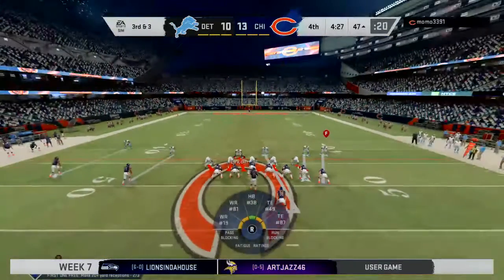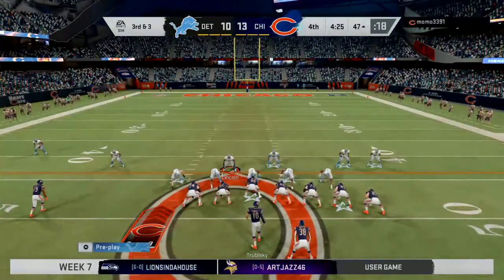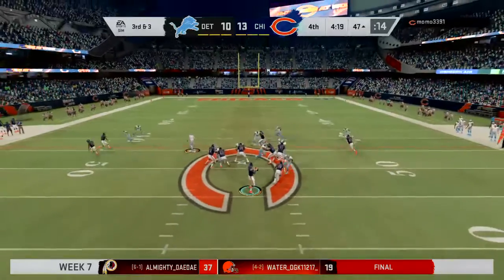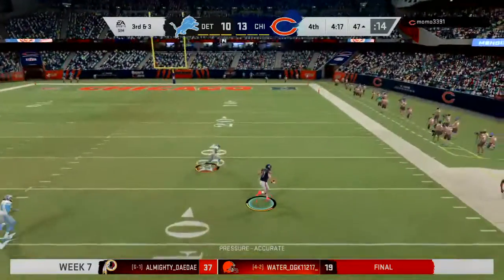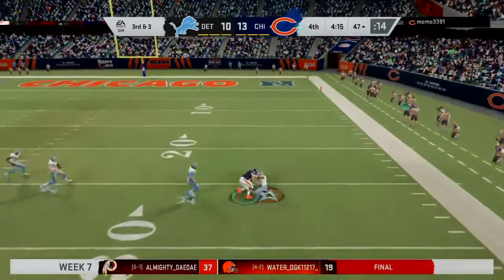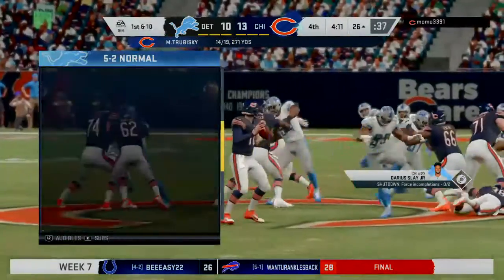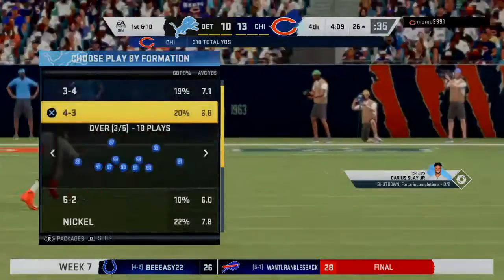The Bears on 3rd down. 0 for 3 to this point. They could use a conversion. This time it's 3rd and 3. From the gun, it's Trubisky. And they'll find Shaheen, the tight end. And it's going to be another 1st down as they'll get him to the ground at the Lions' 26.